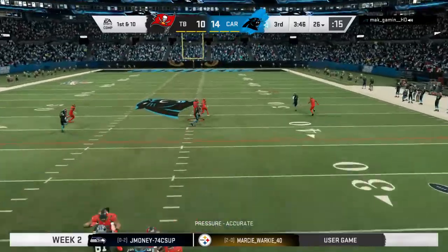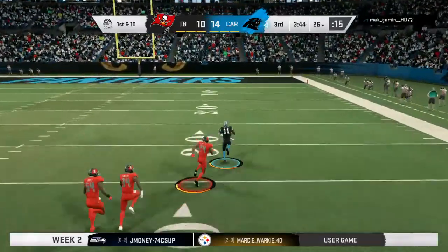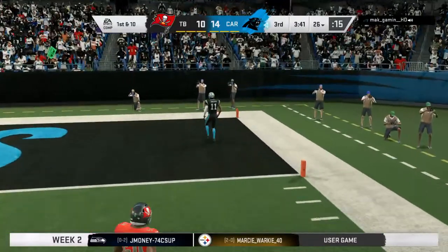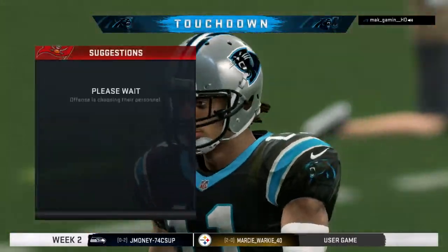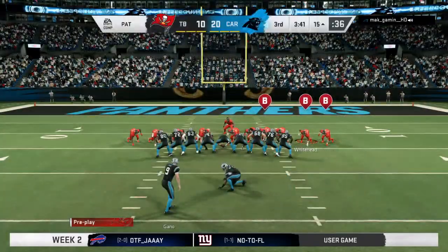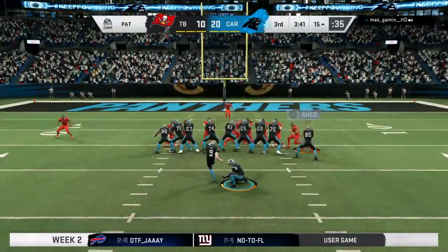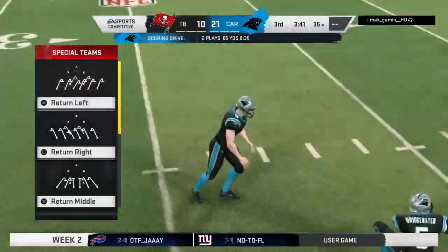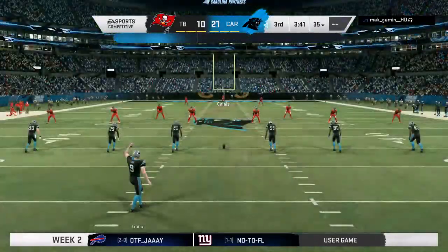Throwing is McSorley. He's going to air one out for Anderson, and that's caught inside the 35. Touchdown, Carolina. Robbie Anderson, his first touchdown of the new season. And the Panthers, they widen their lead. Extra point try good by Gano, and that makes it a 21-10 game.